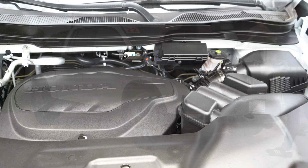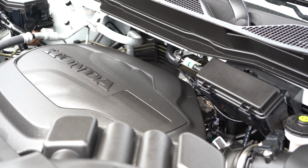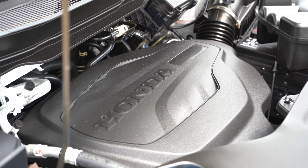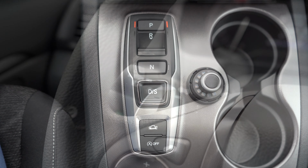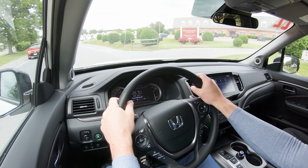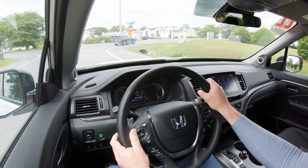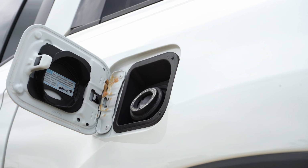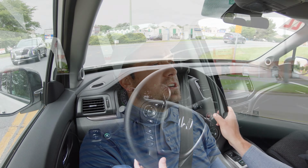But regardless of trim level that you go with, the power plant on the new Ridgeline is going to be the same. Powering the beast is a 3.5 liter direct injected V6, putting out 280 horsepower at 6,000 RPM, 262 pound-feet of torque, coming in at 4,700 RPM, power sent to all four wheels through a 9-speed automatic with paddle shifters, which you guys know we will be testing out here in a little bit. 0 to 60 time coming in at a very impressive 6.2 seconds, and we're going to be giving that a shot as well. Redline 6,900 RPM, MPG numbers coming in at 18 in the city, 24 on the highway, taking regular unleaded fuel.